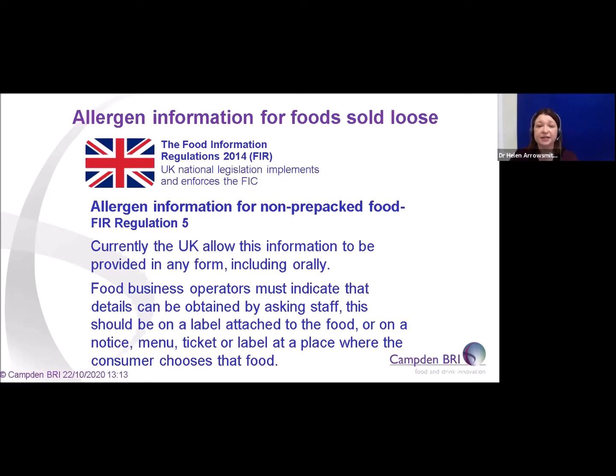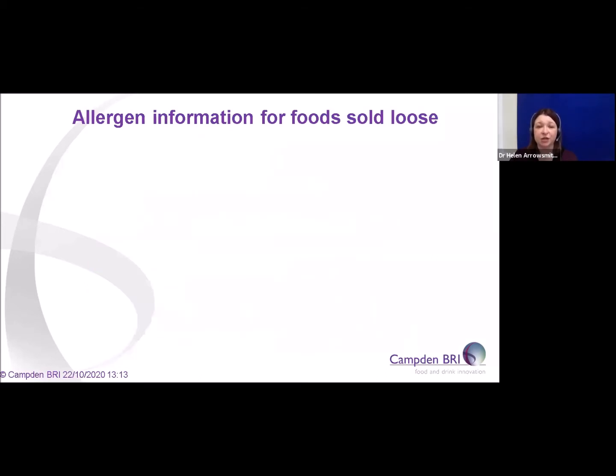And it actually says in the legislation where the consumer chooses the food. So we're not talking here about a post on the back of a post on the way to the toilets. We're talking about up front and central, where the consumer is making that choice, whether to purchase that food.